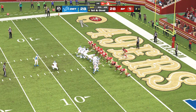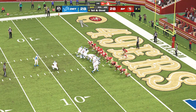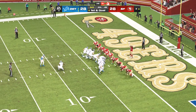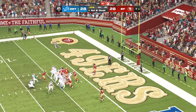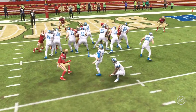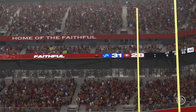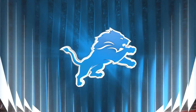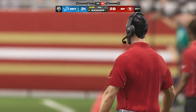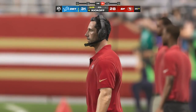So everything hanging in the balance, resting on the right foot of Michael Badgley. This to almost certainly win the football game. And his kick is right there. It's good, and it's celebration time on that sideline as they have taken the lead in the final seconds. So he's able to come through in a hostile environment, and you'd have to imagine that's the game winner.